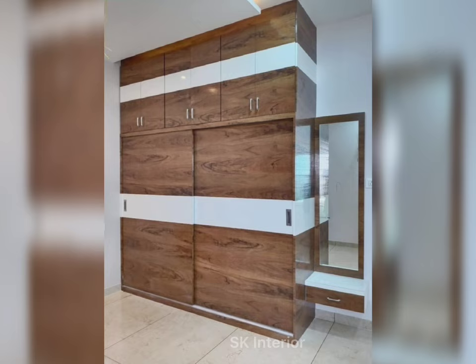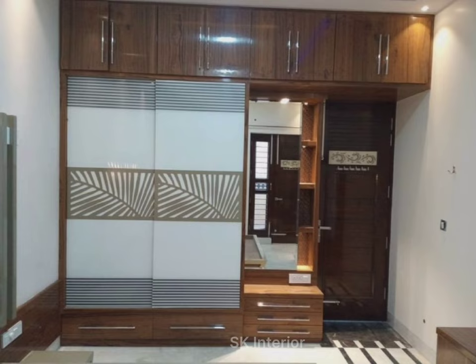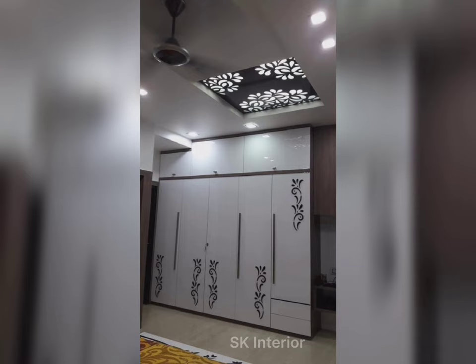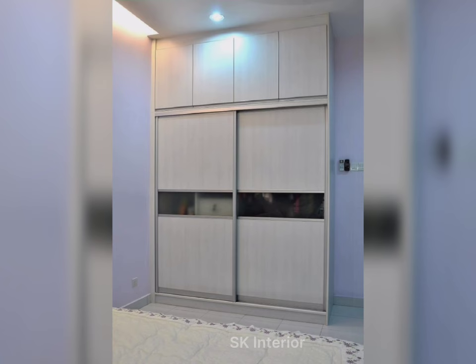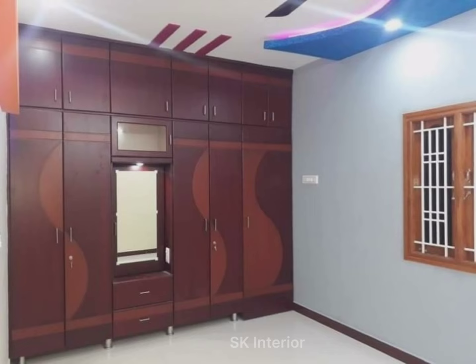Third one is mirror. Don't forget to add a mirror to the wardrobe door. Mirror makes your room look bigger. Also, you could avoid another investment on a dressing table. You could also design a small space with a mirror and shelf at the back for your cosmetics.